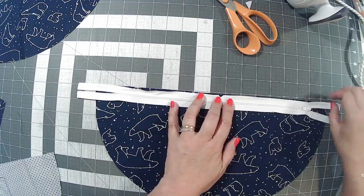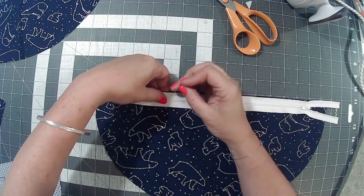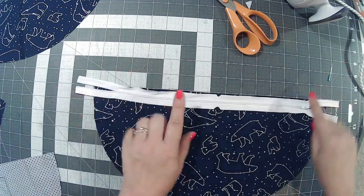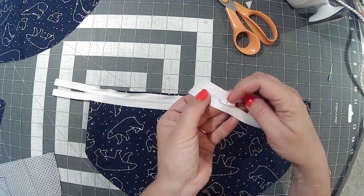I was like, that makes life easier. And then I'm just going to pop a couple of pins in just to hold that zip. Oh no, sorry, I've done this wrong. Zipper face down. I've got the zip face up so you can see the pull is here.